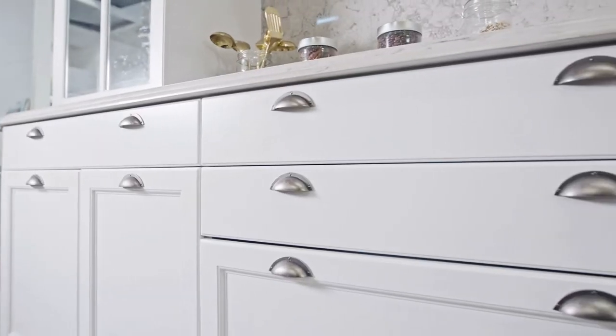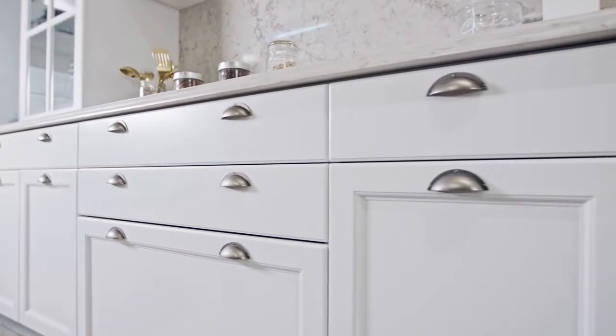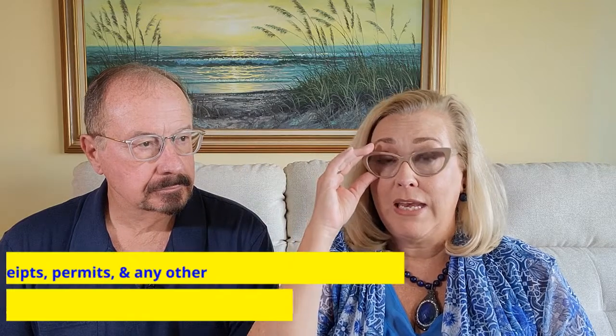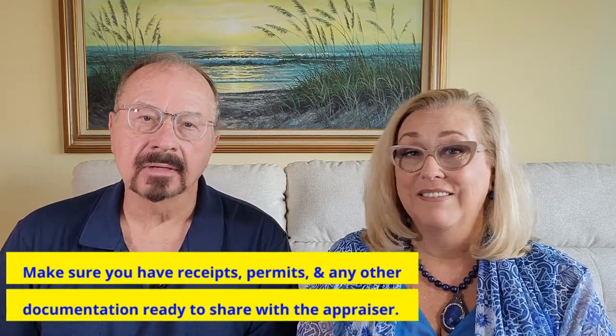Depending on the home improvements, it could truly help to increase the home's value and, of course, the appraisal. What's also important is any improvements that you have done. If you have any receipts to document, that would be great. Keep in mind, however, that very few home improvements return a dollar-for-dollar value for the amount that is spent.